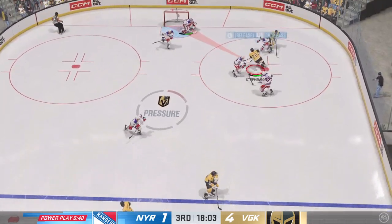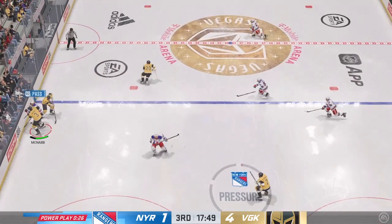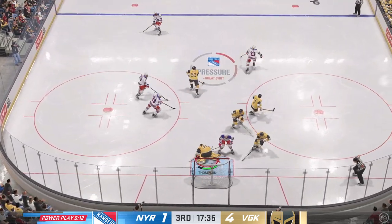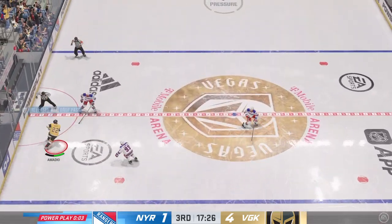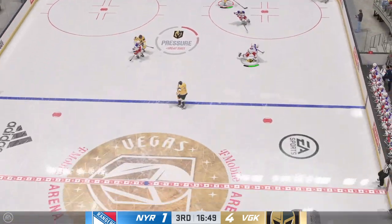Retrieves the puck, trying to kickstart this power play. Wheeler stick-handling in his own zone. And a nice takeaway in the defensive end by McNabb. The Golden Knights have been the better team tonight by far. I mean, this is coming right off of without the puck. They know when to close, they know how to intercept, and it's all because of their awareness and positioning. And the man advantage fails to pay off as both teams are back at even strength.